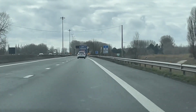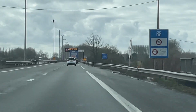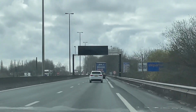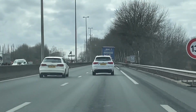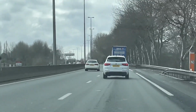Crossing into the next country, finally made it to France. Here we go. Welcome to France. It's actually not too far now to Calais to get to the train. So it's like the last route of our journey of continental Europe has now started.